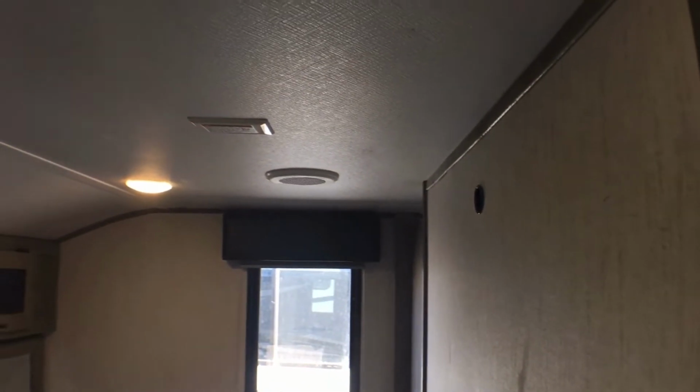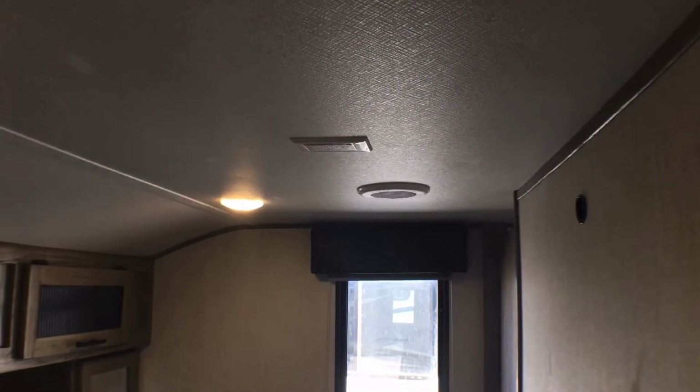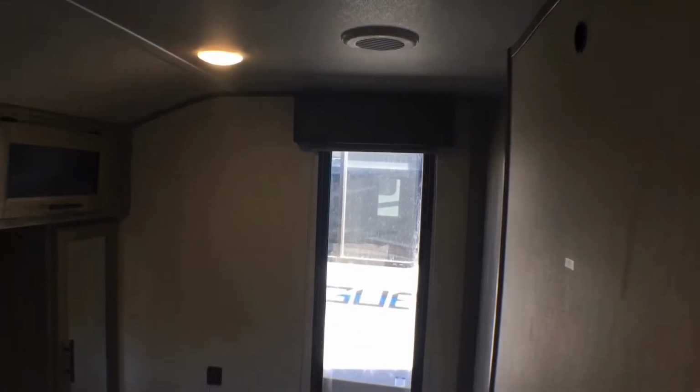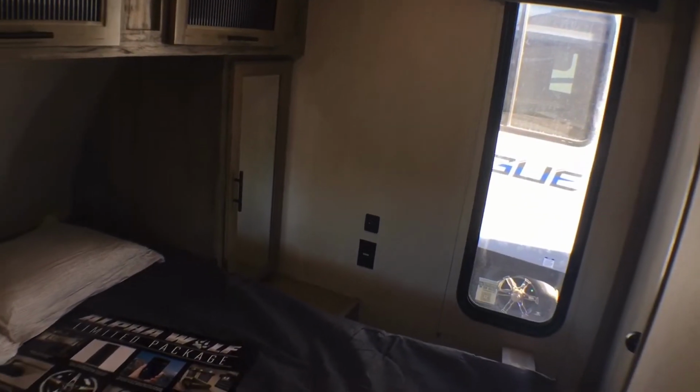Now you do have a TV backer here, so if you want to put a TV you can, and then you just run the cords out to the living area. This one also does have the 50 amp service, so if you want to add a second AC, right next to that junction box is where it would go. You're going to have household and USB outlets on both sides of the bed.